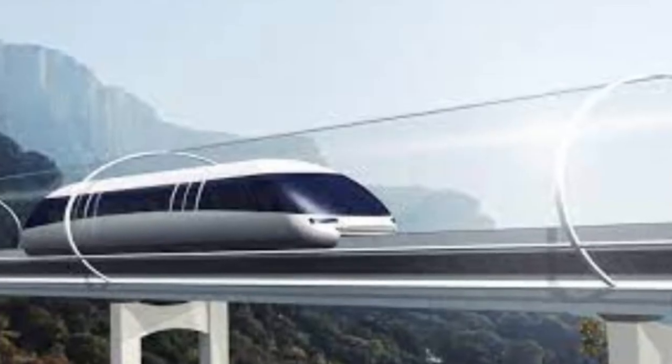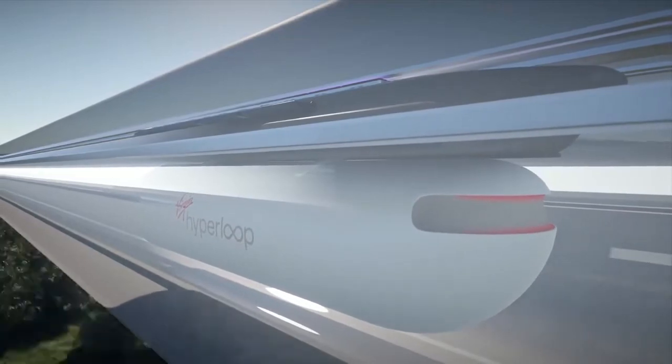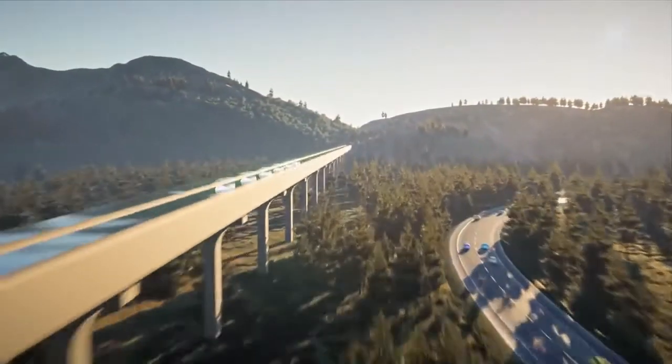Of course, this is just a rough estimate. The actual cost of building a Hyperloop in your city would depend on many factors, including the distance of the route and the terrain. But, if you're interested in the Hyperloop, it's definitely worth keeping an eye on the development of this exciting new technology.